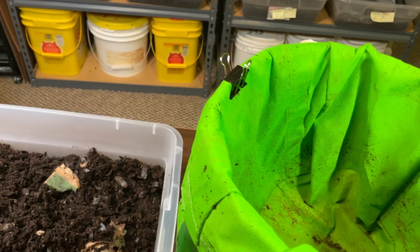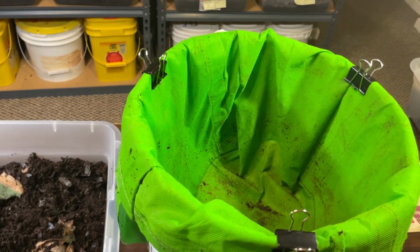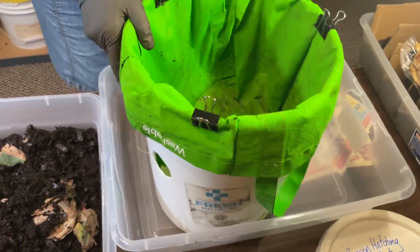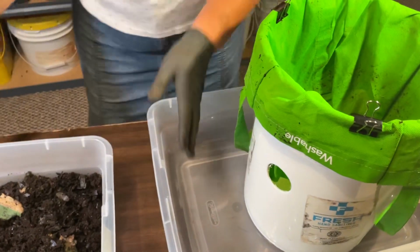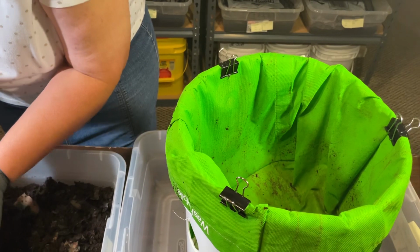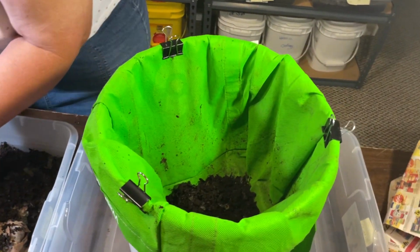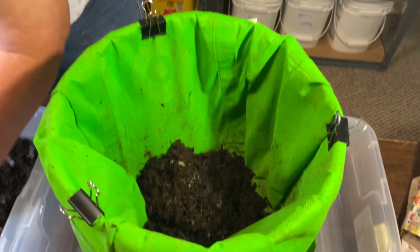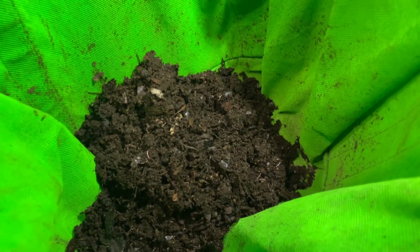Actually, hold on a second. I want to grab a bin over here on the side. I know you can't see me, but trust me, that's what I'm doing. And I like to put the bucket into a work bin. So when I start putting the material back into the bag, anything that falls out to the side is caught by the bin, and it's easy to clean up. That last handful had a ton of cocoons, and I want to see if I can get another handful.